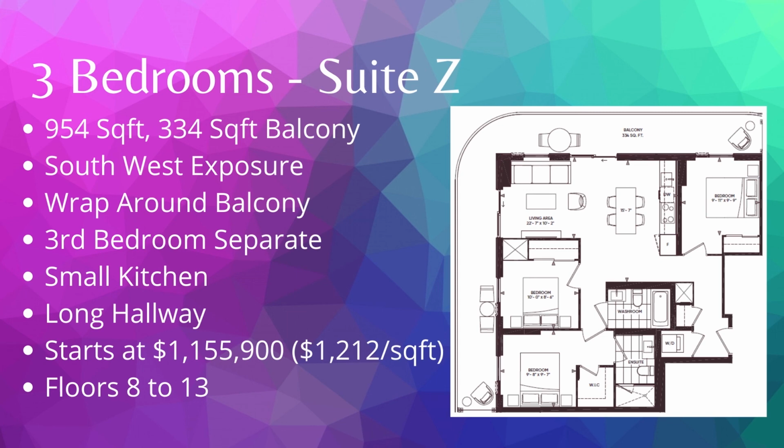The kitchen is kind of small, just in the sense that it's just against the wall as opposed to an L-shaped kitchen. I do see that it's beside a wall on the other side, on the left side, so if possible, maybe see if you can pay for it and make it an L-shaped kitchen. That way it's a bit more desirable, and you just have more space. What else? There is a hallway here where there is a lot of dead space, so that's not as efficient as it could be, but it's not bad. This unit starts at $1,155,900 and costs $1,212 per square foot.